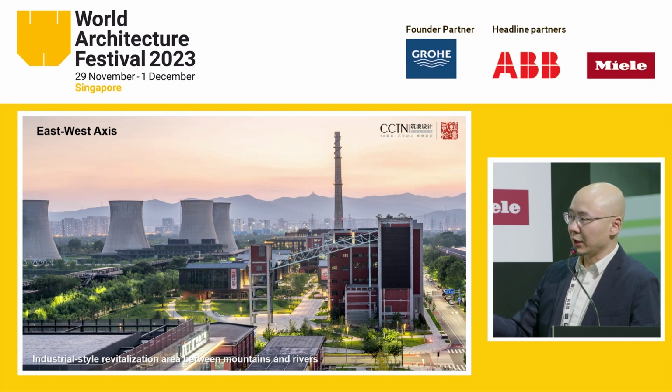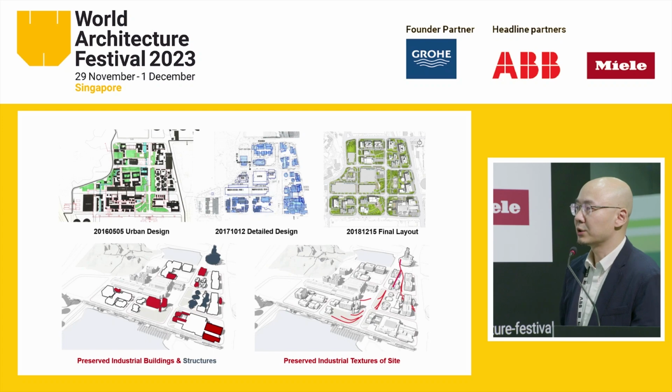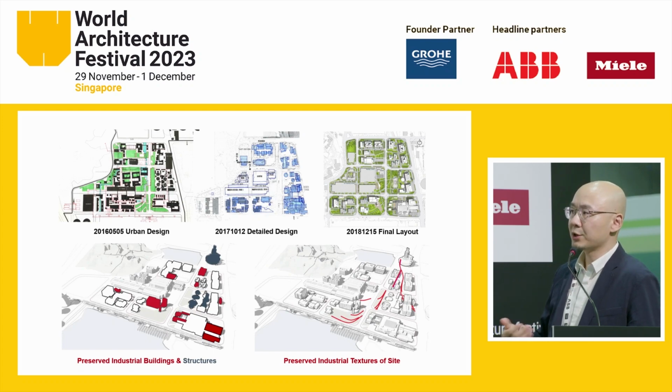This big campus is located between the Yongding River and the east mountain of the city. The beginning point of this design work was the middle of 2016. After two or three years of continually refined work, you can find the final proportion and final layout at the red corner at the top.